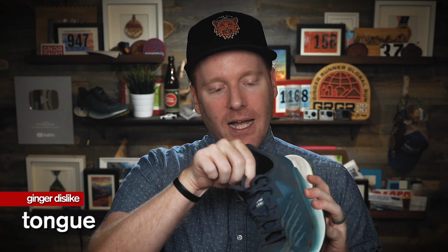The tongue. I have just become a huge fan of gusseted tongues, something that sort of incorporates that fit through the midfoot into the tongue build. This one just hangs loose in there. It tends to want to slide off to the side. There's just a lot that has happened in tongue technology in the last few years that I think we can incorporate into this. It's bothersome, and I really noticed it.